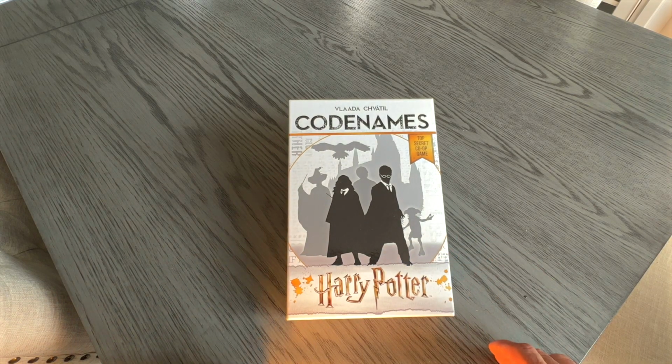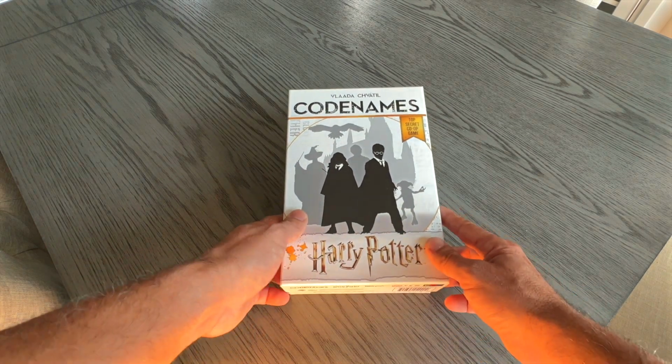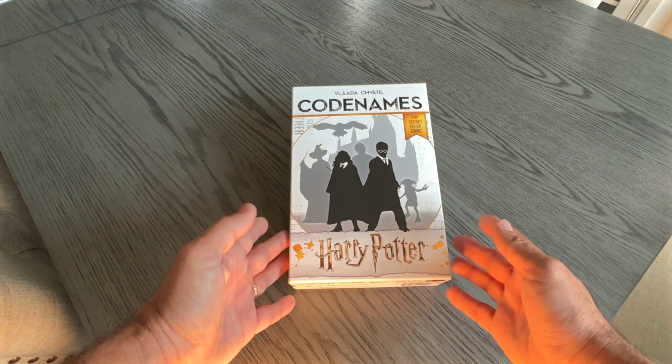So the Harry Potter Codenames game, highly recommended if you're into games. If you want to have a little bit something a little bit different, it's a lot of fun for kids and adults.